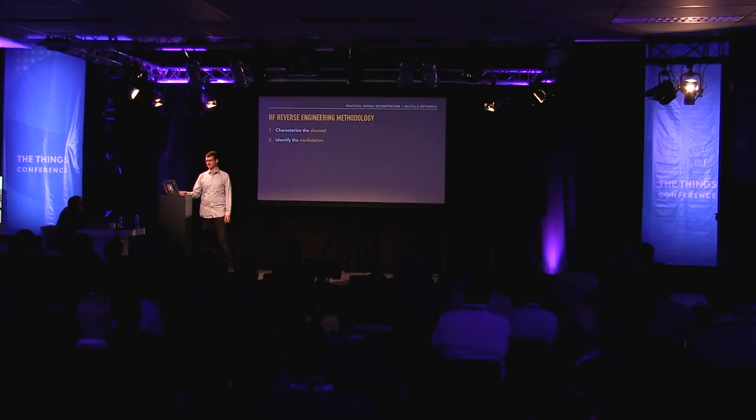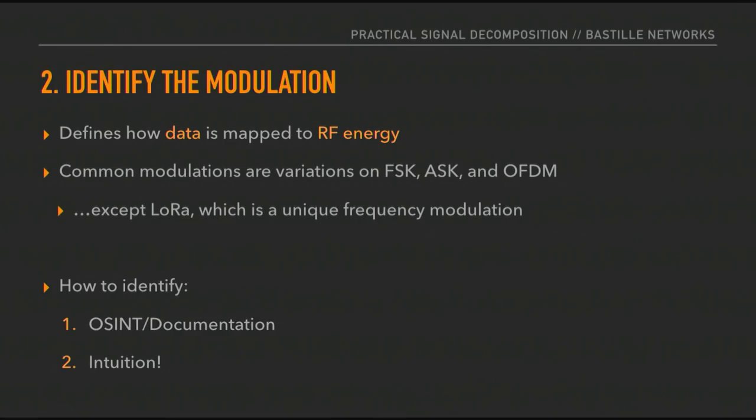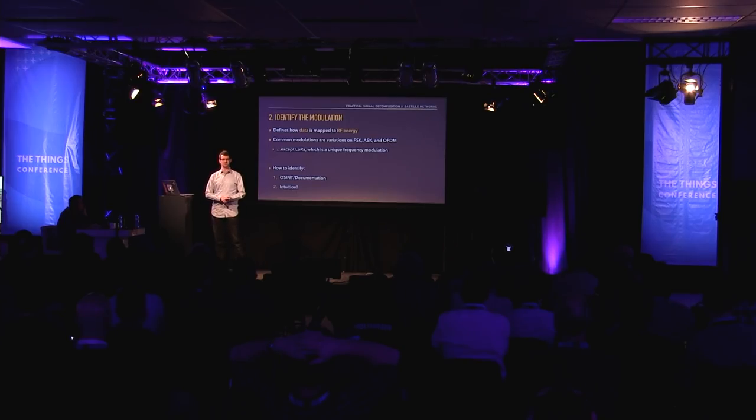The second thing we do here is identify the modulation. The modulation is the function that defines how your data gets mapped into RF energy, how your ones and zeros get mapped into the analog physical phenomena that comprise the PHY. Common modulations: lots of low-power, low-complexity IoT devices use frequency shift keying (FSK). But we also see a lot of OFDM these days, which is the core technology that LTE and cellular technologies are built on. LoRa uses something quite different, which is why I got excited to work on it initially: continuous frequency modulation built on chirps.